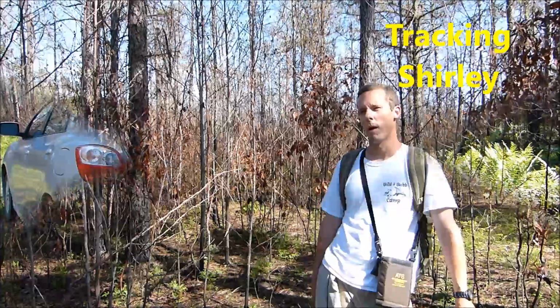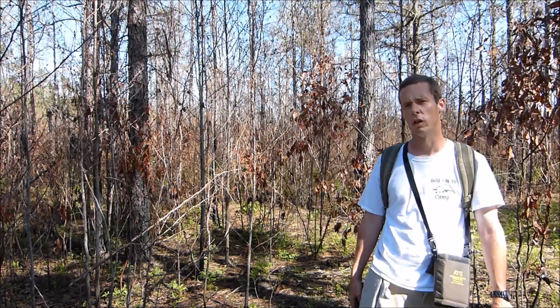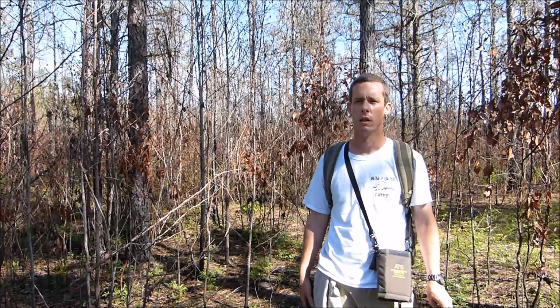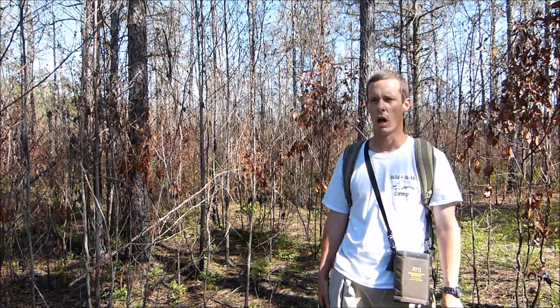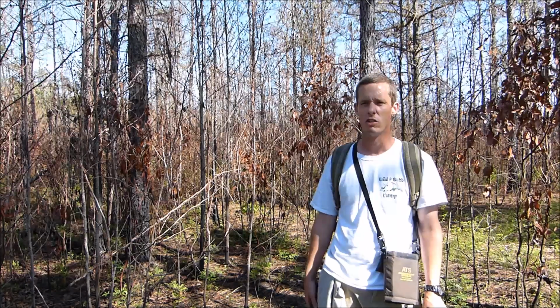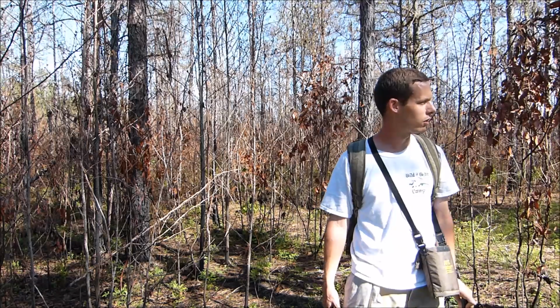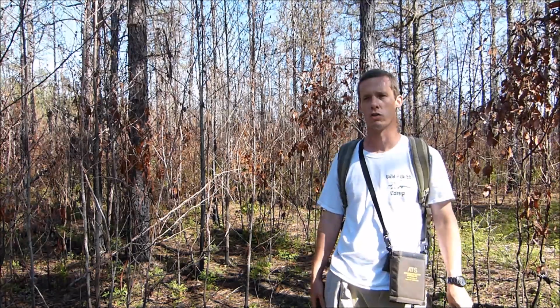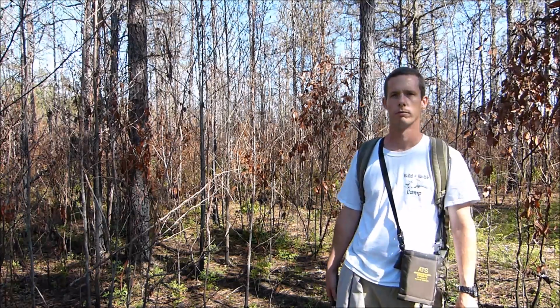Caught this eastern diamondback rattlesnake back in April. She's about 4 foot adult, 4.5 feet, and we've been tracking her since then. She hasn't been moving too much. She had just shed recently, and she's been moving a little bit. She's moved about 100 yards or so, and the last time we've tracked her, she's about 100 yards from our current location. She's got a battery life in her transmitter of about 2 years.